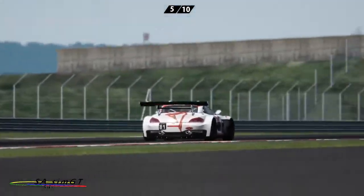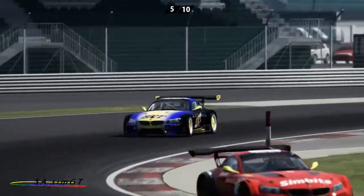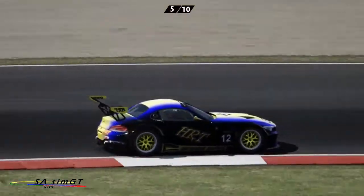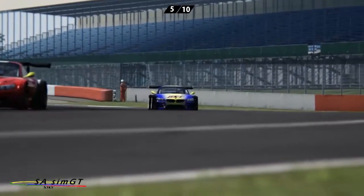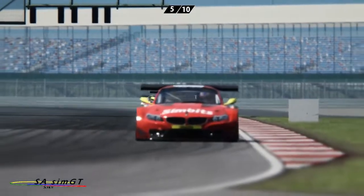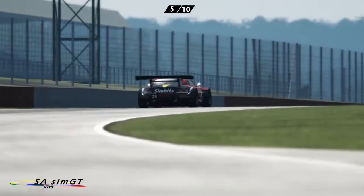Boy, Bryson's dropped down to 7th position. I think he did miss that off camera. Boy, Bryson must have been in third position when you dropped down to seventh.